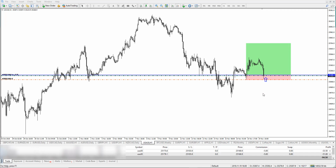And so let me update you accordingly. I'll keep you posted and let you know how this trade plays out. So another update on this trade.